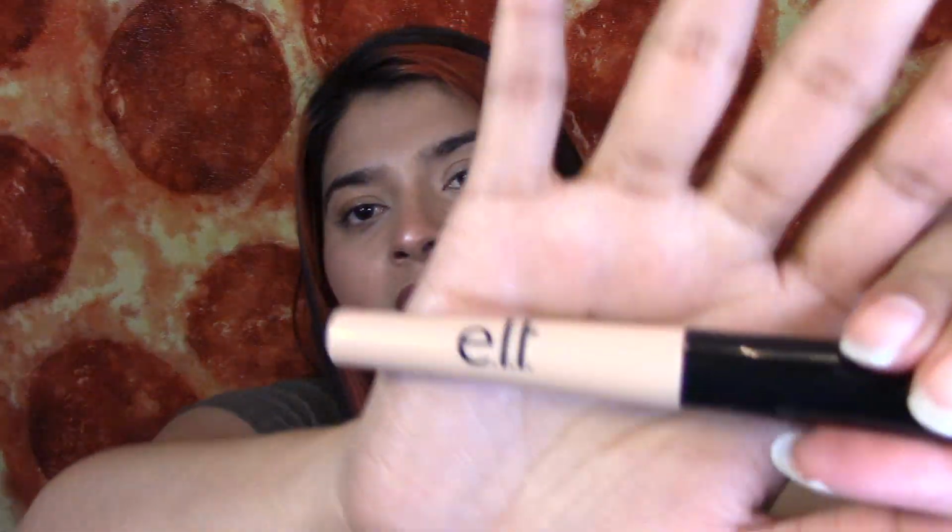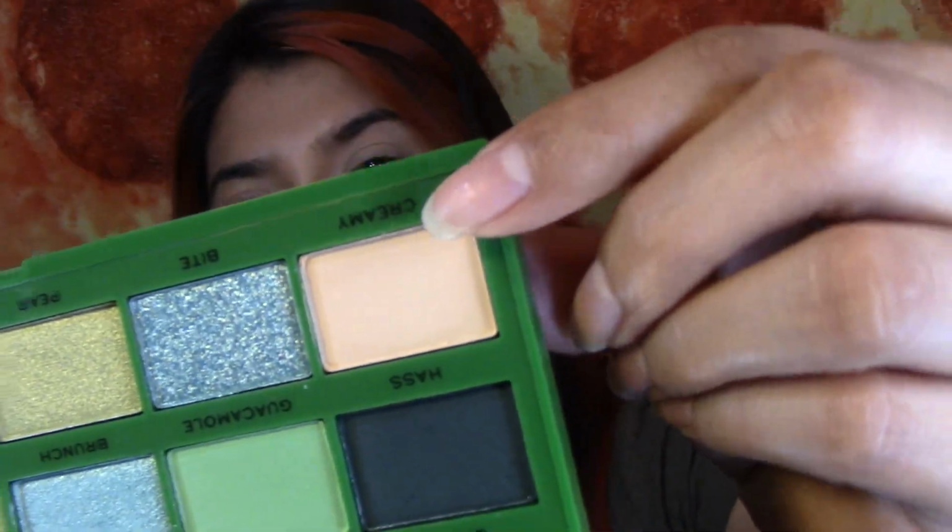Alright, before I begin, I'm going to apply this e.l.f. eyeshadow primer. I'm going to apply this off camera and I will be right back. Okay, I already primed my eyeballs. Now I'm going to start with the eye look. I'm still not sure what type of look I want to create, so hopefully it's a good one. Since I do have to use this creamy shade right here, I'm just going to put it all over my lid, I think.